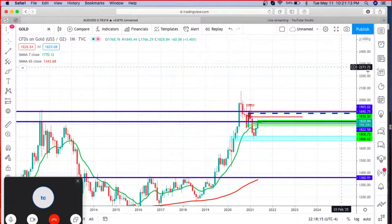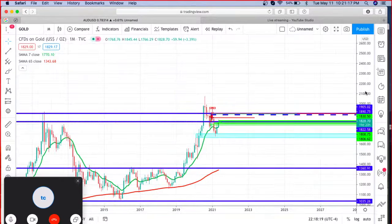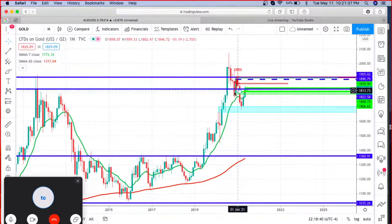So I think before, we drew this blue zone, because we said this was going to be an area we were looking for the market to come back down to and possibly continue back up again. And look where it came back down to. It came back down to that blue zone perfectly. And I feel like this could probably be our second or third leg for lower lows and lower highs.